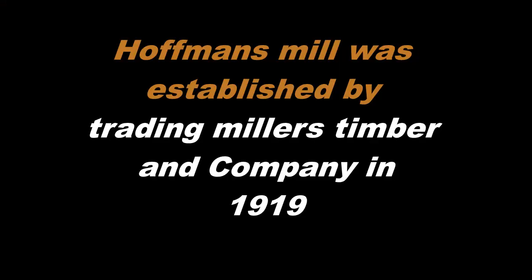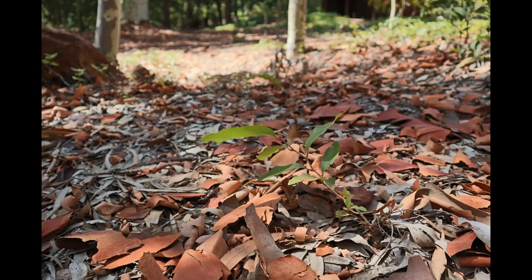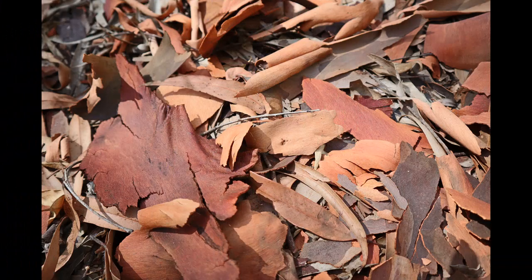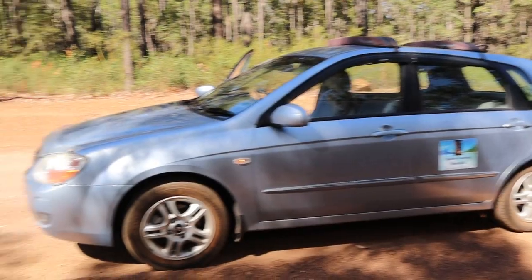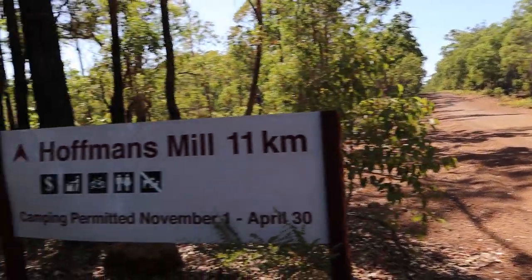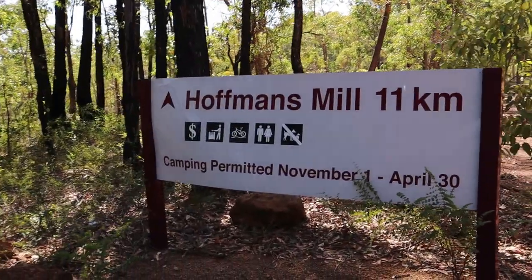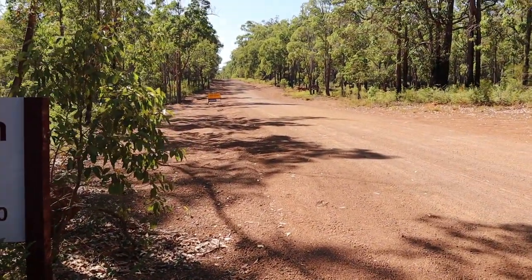Now it's off an unsealed road on your way to Lake Brockman, Logue Brook. Okay, so this is it, the entrance into Hoffmans Mill, 11 kilometres. So you've got camping permitted here between the 1st of November and April the 30th. So let's take the journey.